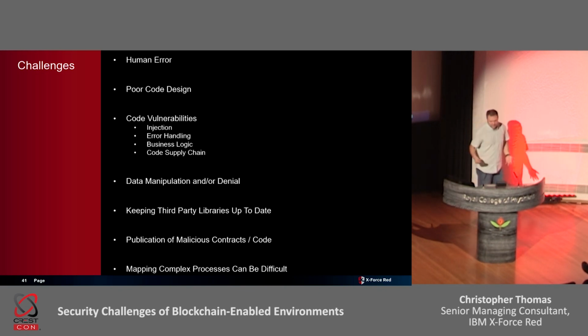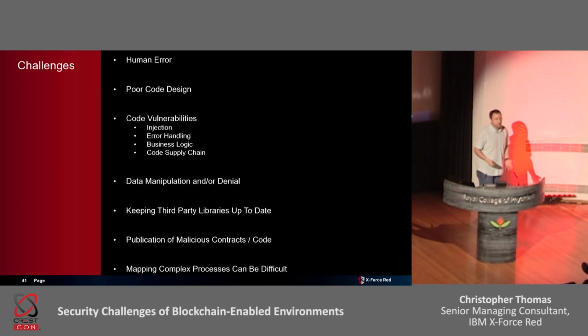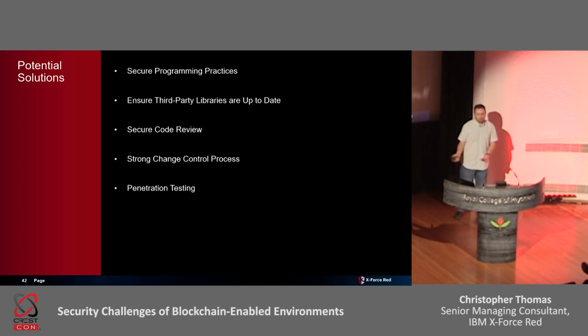Okay, so again, it's critically important. And again, it's code. We all make errors. Especially when you try and implement a complex process in code, that's where you're going to have problems. It's just standard stuff. And what you can do to help mitigate it, a lot of this is standard: secure coding practices, secure code reviews, change control processes, pen testing. I can't stress that enough.